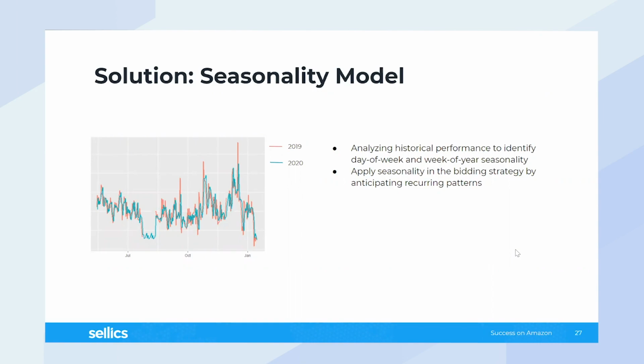Okay? Because it knows that every Monday so far it's been a lot better than it was on Friday. And the way the software does it is it looks at the past to identify if there are certain patterns, and then understands what are patterns and what are just one-time events, and then it applies those patterns to predict the future, essentially, right?